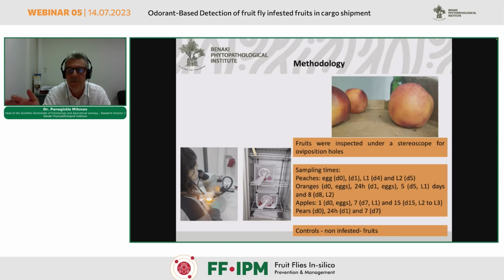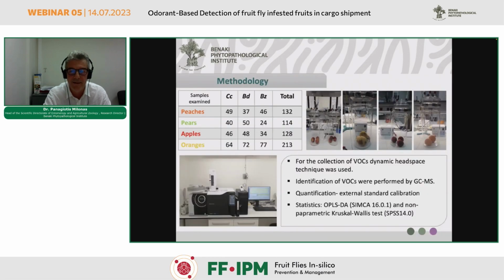And at different time intervals, we collect the volatiles. You can see how we do that in the pictures to the right. And at the top left, you can see the number of samples that we use to take volatiles from the different fruits.